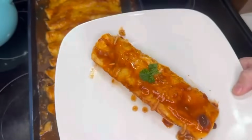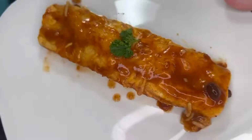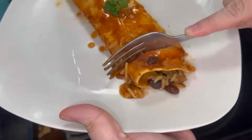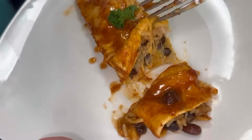Found some rando parsley in the fridge, and I was like, ooh, let's put some parsley on top of this, make it look a little pretty. It might not look pretty, it might look silly, but hey, I did it. I was trying for a nice aesthetic, you know. But anyways, I'm just going to cut into this and look at it. It's all filled with cheese, beans, and rice, and glorious awesomeness.